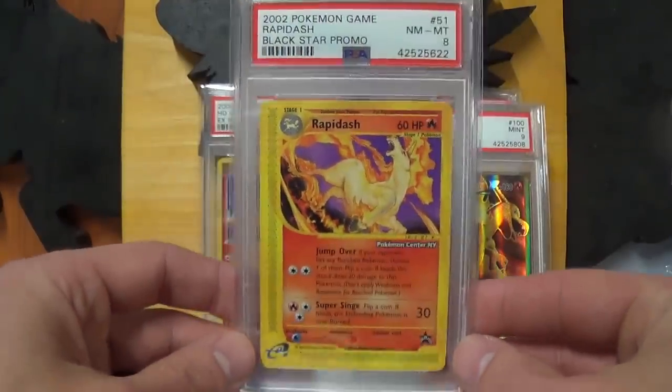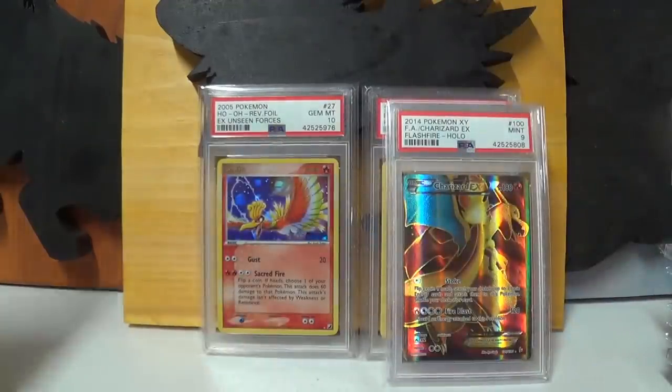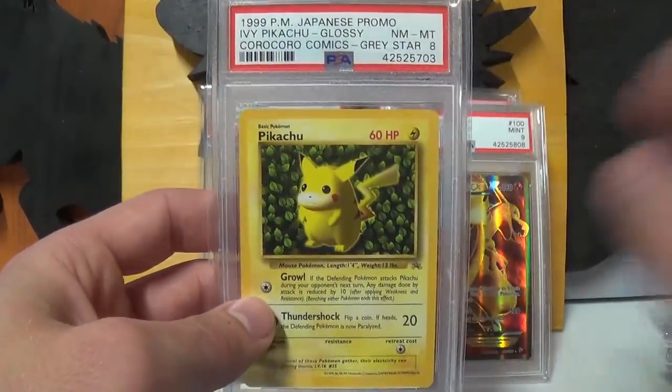Then we got an 8 on this Rapidash. Got a gray stamp Pikachu, 7, a gray stamp Jigglypuff with the 7, and then a gray stamp Pikachu with the 8.